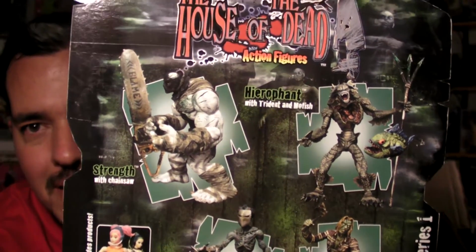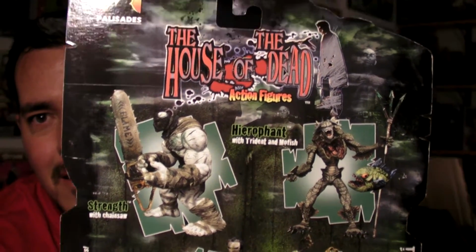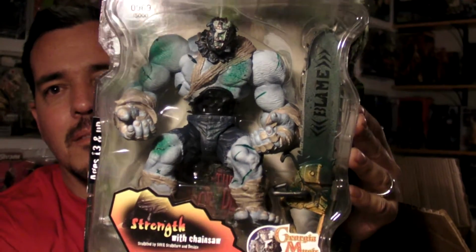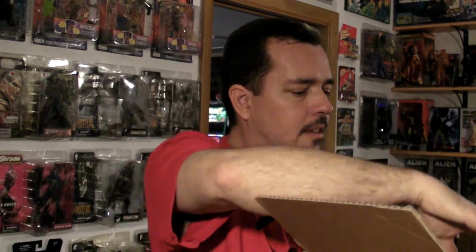That's awesome. Very cool. Very good condition. Awesome. Another one. Living Dead Doll. Looks like this is the last item.